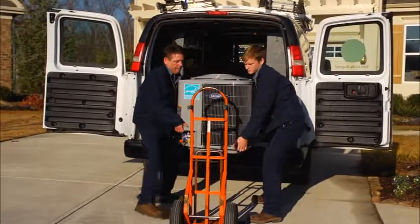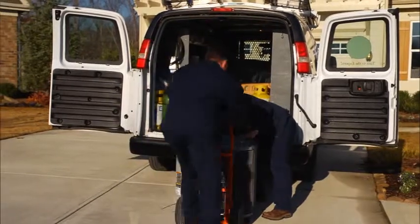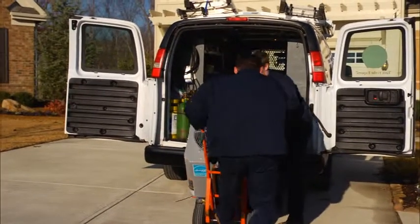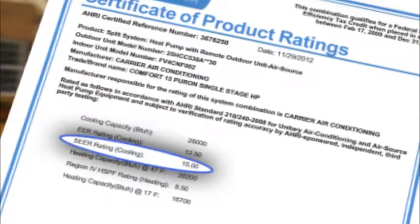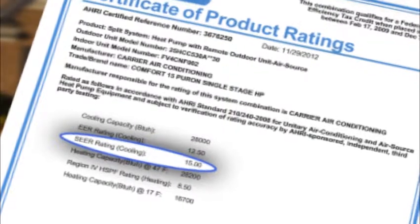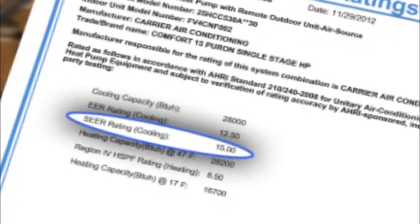Replacing an older heating and air system with a new high-efficiency electric heat pump can reduce your heating bills by as much as half. You should select a heat pump with a high seasonal energy efficiency ratio, or SEER rating. The higher the rating, the lower the operating cost. Energy Guide labels with SEER ratings are posted on all air conditioners and heat pumps.